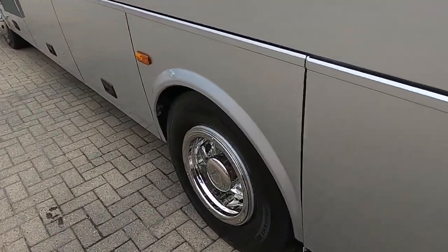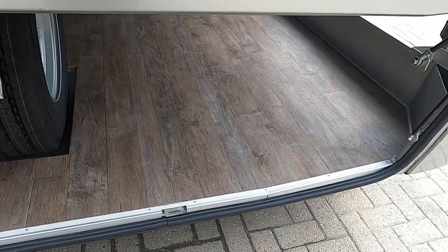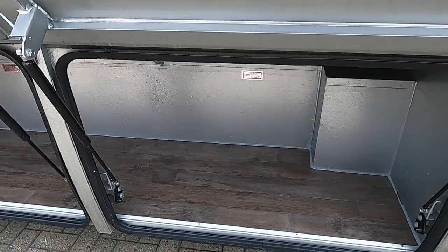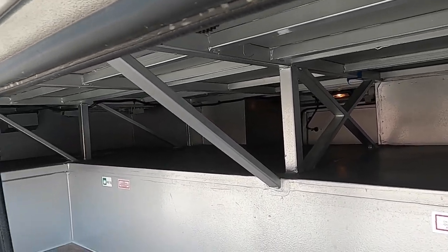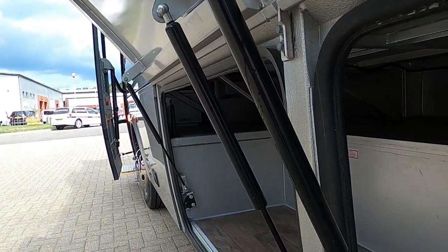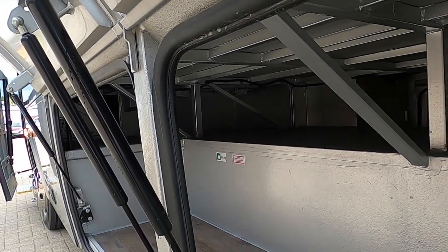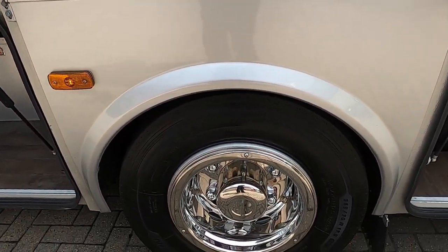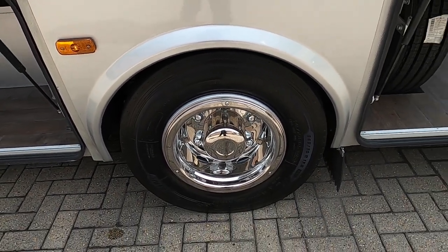Moving around to the near side. Also got another cantilever locker there. Further access. Then have two further lockers on the near side. So as you can see, you have additional luggage space just underneath the floor level. Sitting, say, in 460kg in this area. Tyres are Michelin 245/70 R17.5.